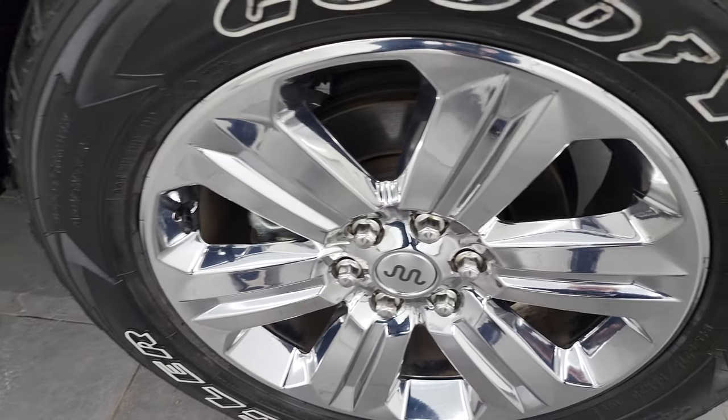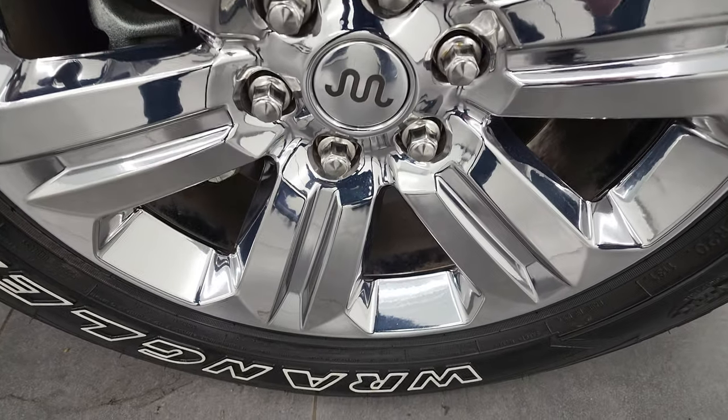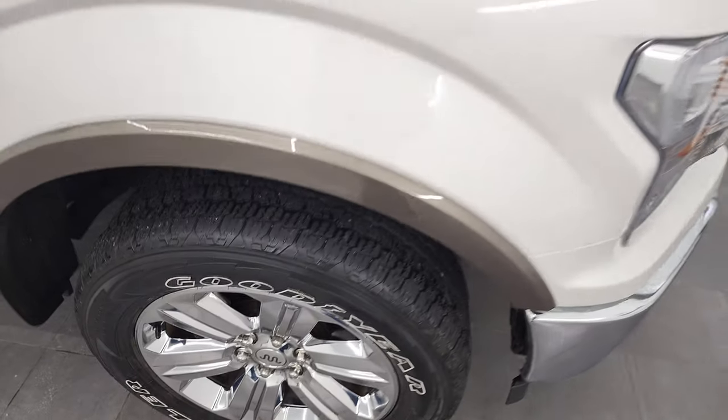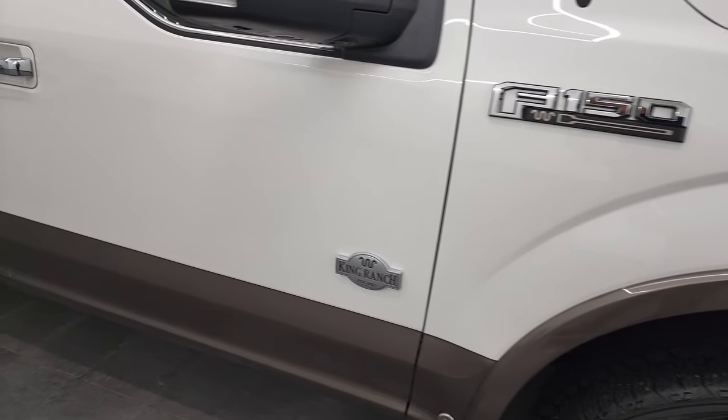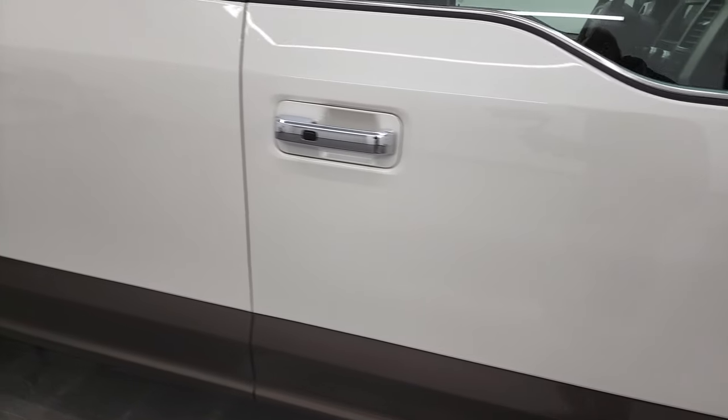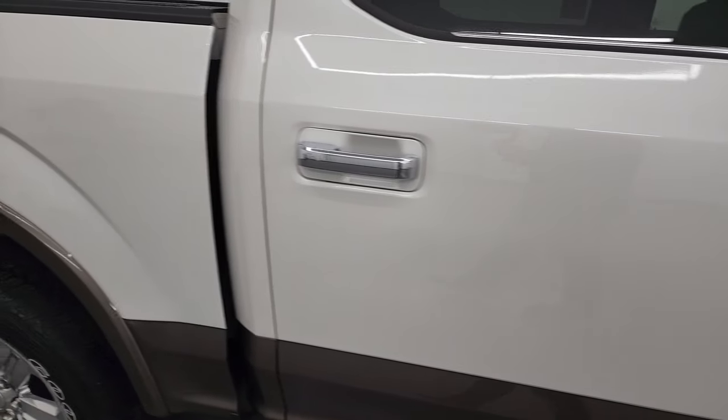Passenger side front rim, no scuffs or scrapes on there. And as you go down this side of this 2019 Ford F-150, take note of how clean that body is, how reflective and mirror-like that paint is.